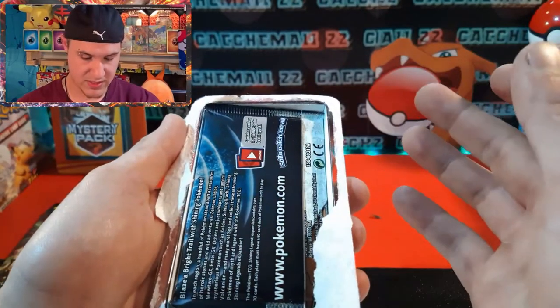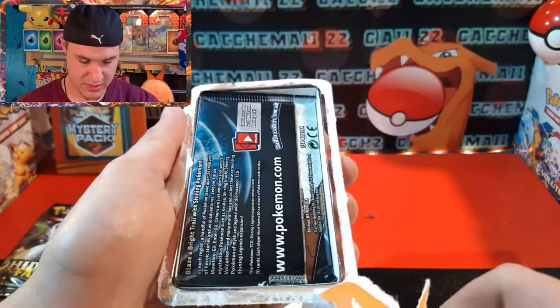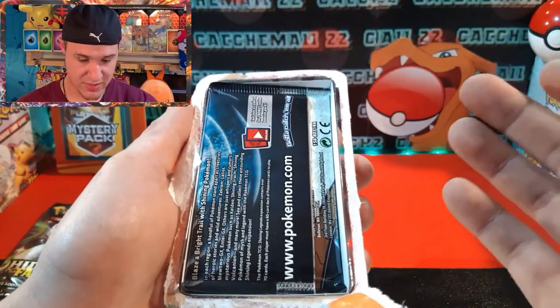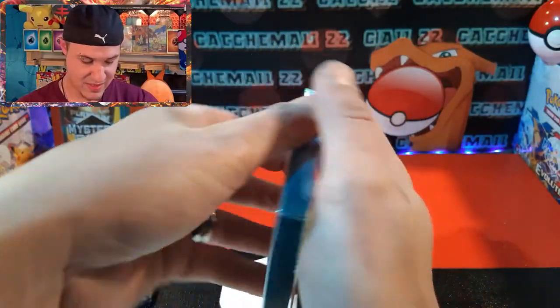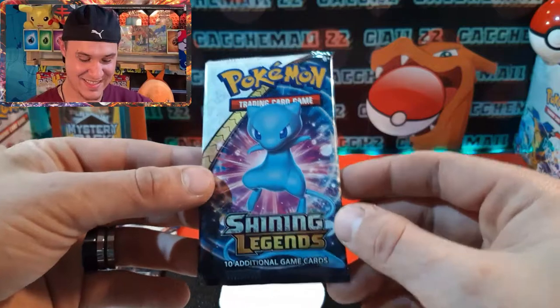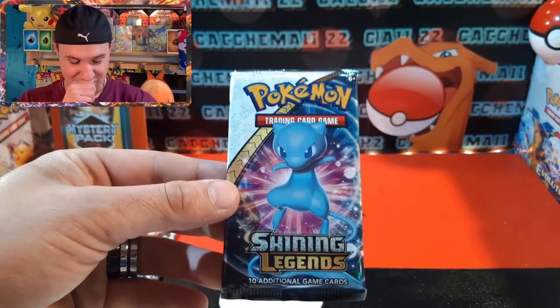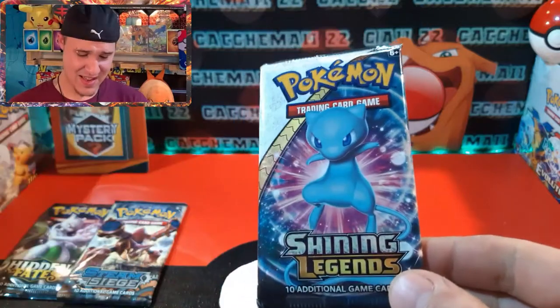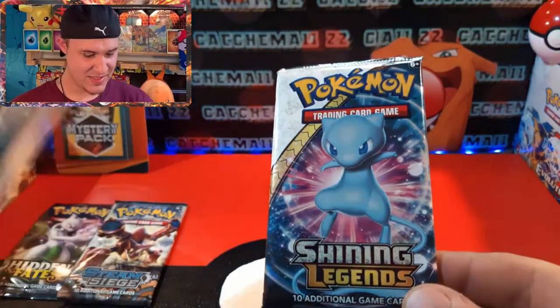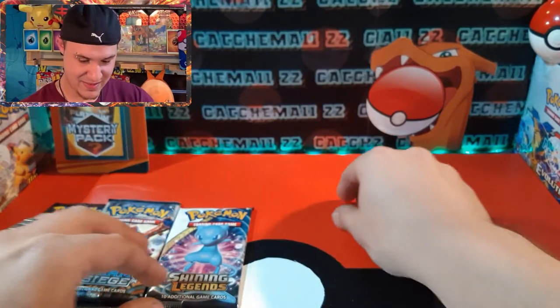Okay, all right, did we get something vintage? This pack looks kind of newish to me. I don't recognize it. It might be Shining Legends, y'all. Let's see. It is Shining Legends. Dang. All right. I got to make some tough decisions. So this is not necessarily one of the three vintage. So we're going to place it down there.